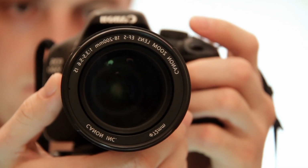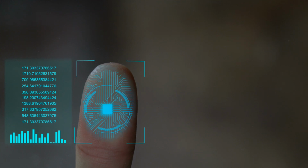So, what is biometrics, you ask? Biometrics, plain and simply, is a photograph and fingerprints. That is it. It is not that difficult, it's not that hard, but it does take a long time. The process is exhausting.